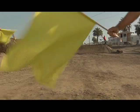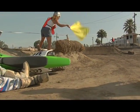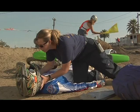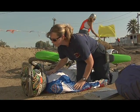Now, what's a flagger supposed to do in the case of an injured rider? The flagger's job is to keep flagging. He should never touch a downed rider and never attempt to administer medical assistance. Trained medical professionals are at the track to help the injured riders. The flagger's job is to make sure the other riders on the course are aware of the accident so that the situation doesn't escalate.